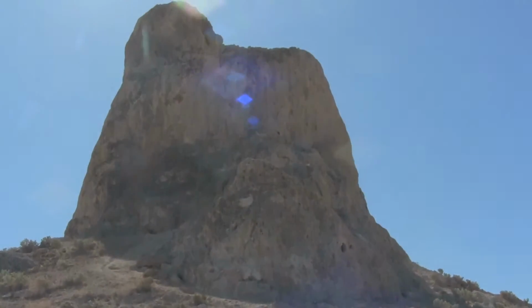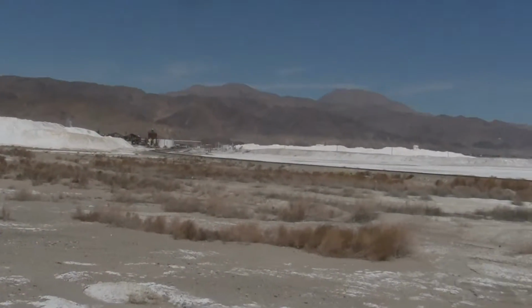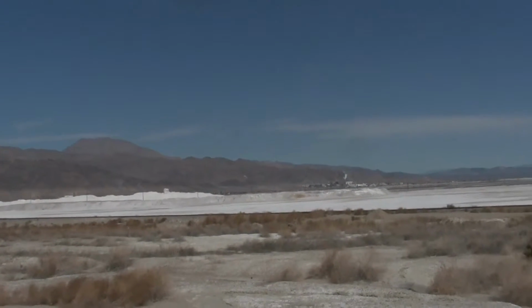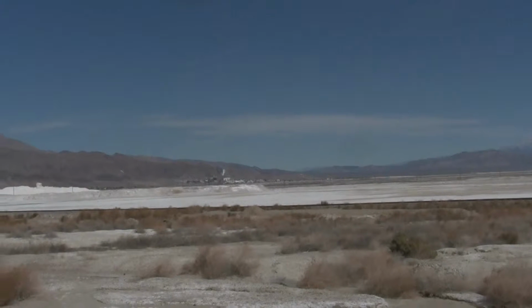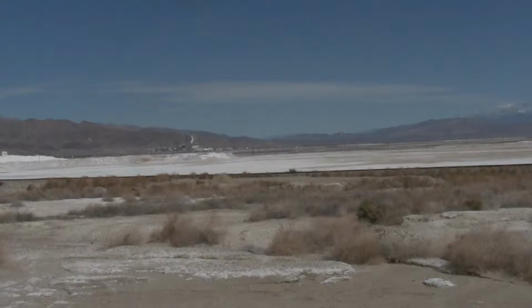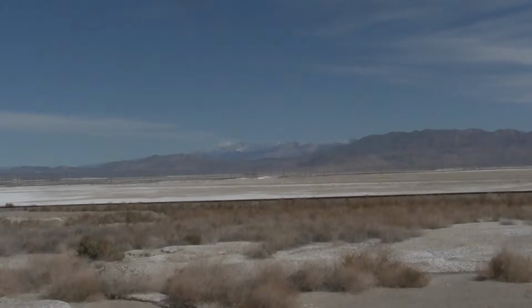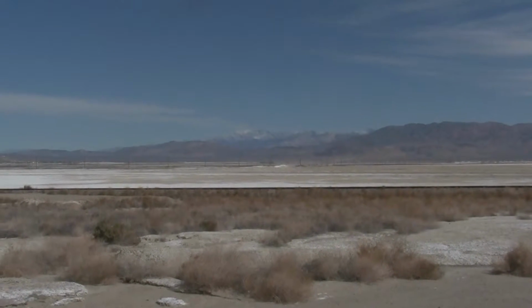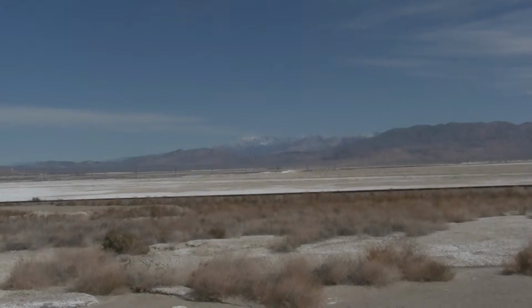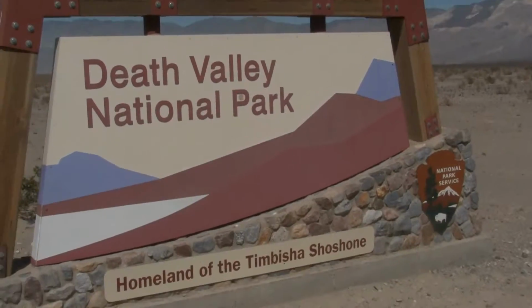Hello, we are at the Trona Pinnacles on the way to Death Valley. And just a couple miles from the Pinnacles, we'll go around the corner and there's the dry lake, there's the piles of industrial salt, the magnesium or whatever they're pulling out here, and in the distance the town of Trona, mainly a mining town. And then out there in the distance, snow-capped, is Telescope Peak. What is that, 11,000 feet? Just about. And that is the gateway to Death Valley, on to Ballarat. Gotta go look at the wildflowers.